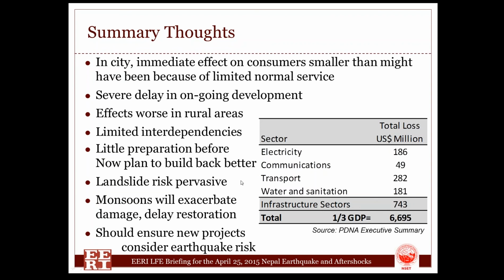The landslide risk was pervasive and a really important cause of damage. And there's a lot of concern that the monsoons, which have started now, are going to exacerbate the damage and delay restoration further. And finally, with so much development going on now, so much investment in infrastructure with these big hydropower projects and water supply projects, it's really important that they develop those projects in a way that considers earthquake risk, so when the next event happens, they will have improved the resilience and reduced the vulnerability for the next event.